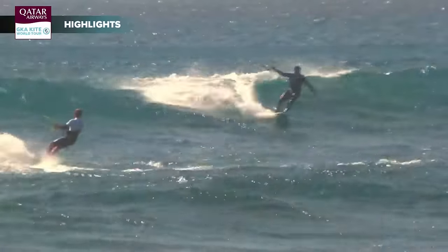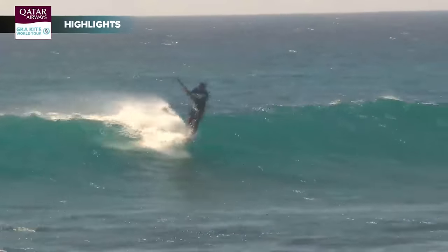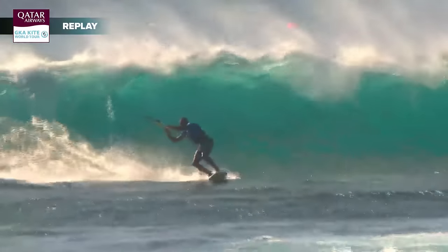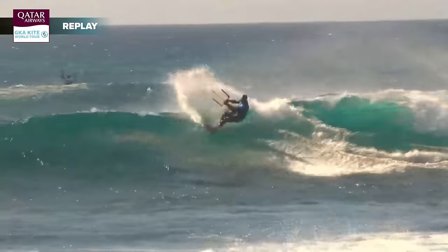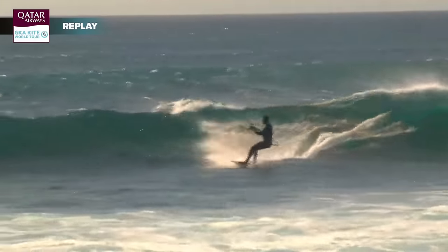I've ridden with him before, and he's on every possible wave out there. Powerful rider, you can see dropping in nicely. This is where the locals, you can really tell they know where they're at. They just drop in on that right section, and here we go, continuing on.